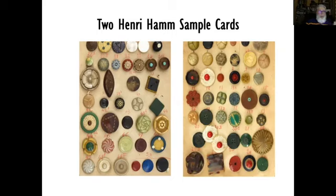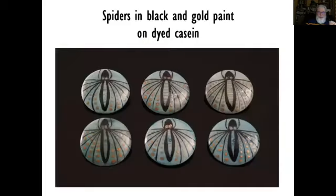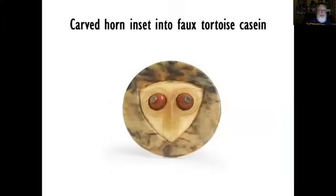But that gives an overview, and there were some buttons that were so spectacular that I thought they deserved a closer look. These very scary spiders are painted on a Casein that's been dyed. This sort of uneven surface dyed Casein is very typical of Henri Hamm. We'll see a little more about that in a minute too. It wasn't the only thing that he used, but it was common for him to use that.